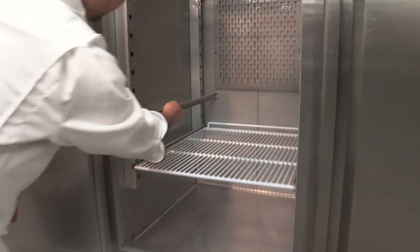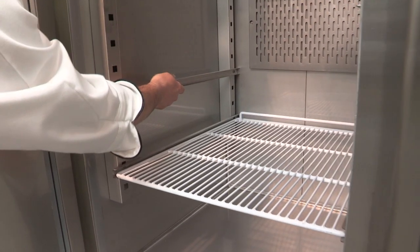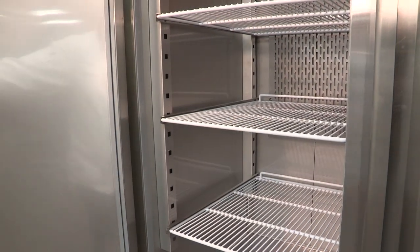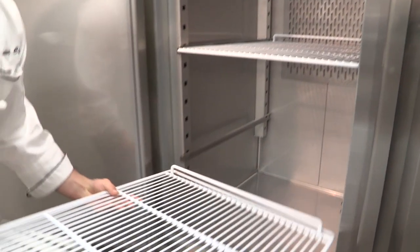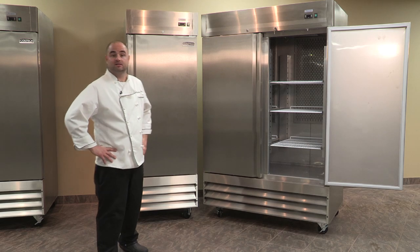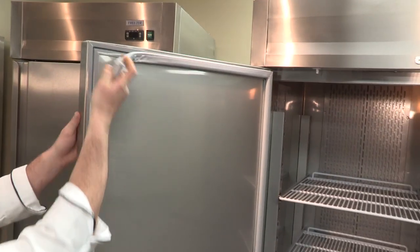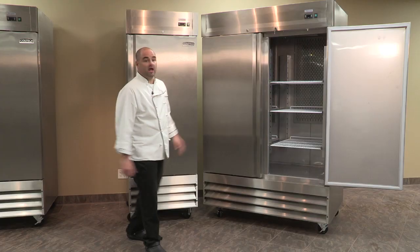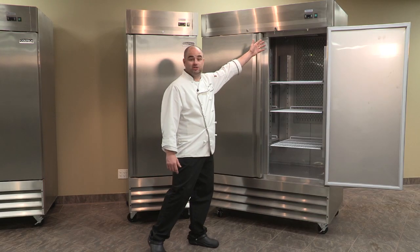The adjustable sliding wire shelves are a bonus, much better than the shelf clips. It's easier to balance weight and easier to clean. ColdTech commercial freezer door gaskets pop in and out, making it easy to clean and helps with food safety. And we can lock the doors because you just never know.